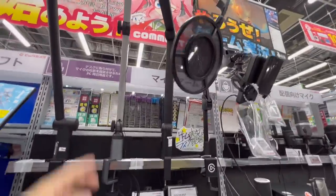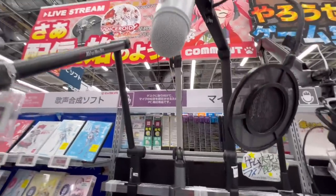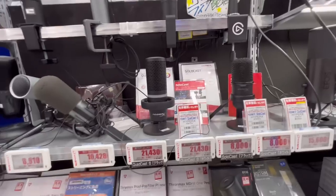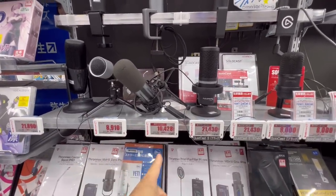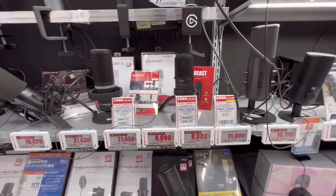Can't even tell the price. It's really hard to see. But at least the good thing is you can do your checking of the product here, and then you can buy later. It's really hard to figure out which is which. Mic. The label is all over the place. What a mess. The Hyper Solocast.